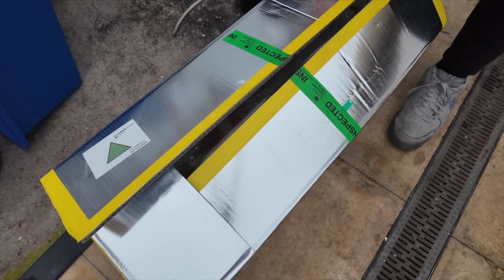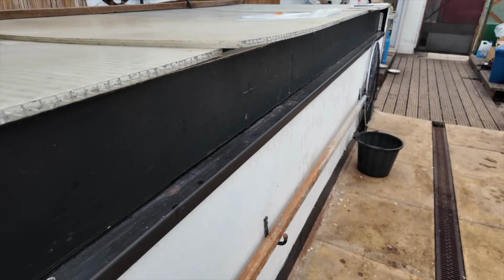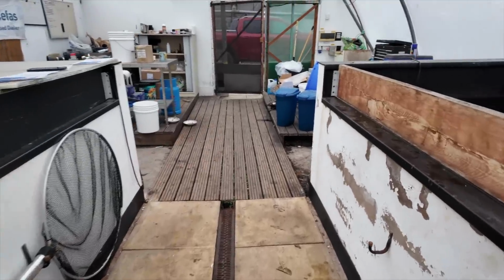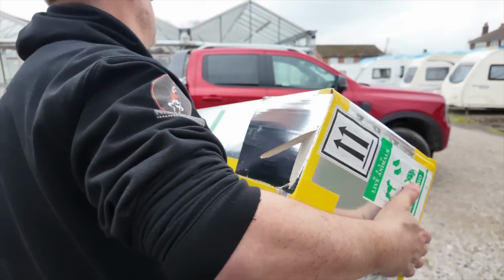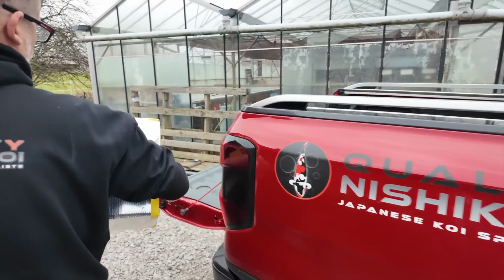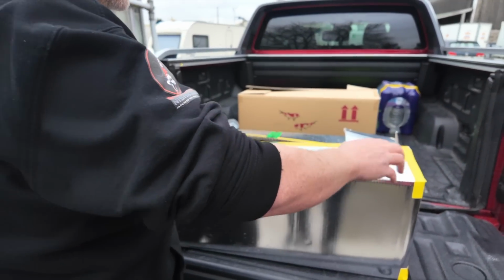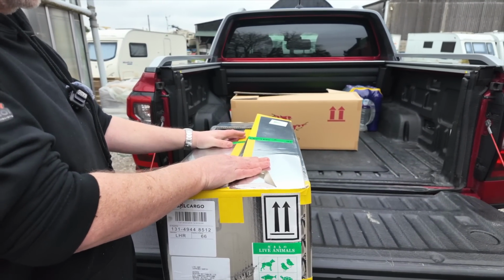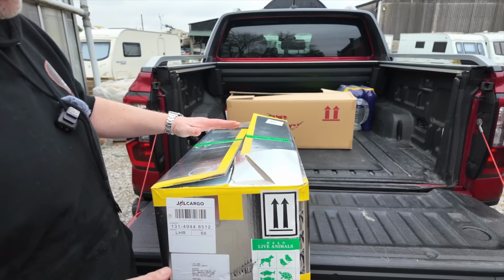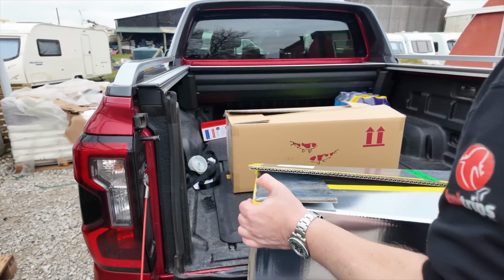Can you open that door as well? Keep the camera, Dave, so I can show people how not to put them in the back. When you are moving boxes of koi like this, always put them this way. Can you see that now? If you put them that way, then if you've got to brake hard, the fish is going to smash its nose onto that side, or if you set off quick, it might knock it on this side. So always try and keep the boxes this way.